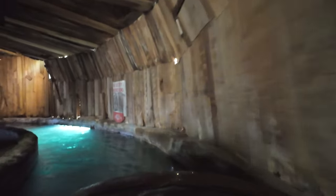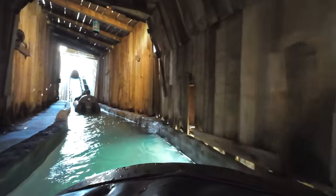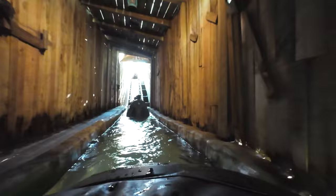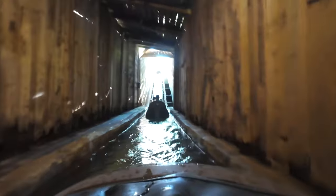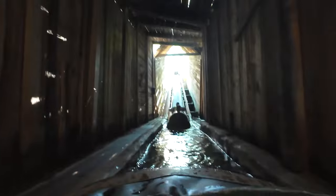We have a wooden tunnel here. This is kind of interesting. It's kind of cool. Oh, we're going to go up here. This is where we go up, guys. It's just been kind of a nice little floating ride up until this point. But now, we're getting ready to head up the hill.